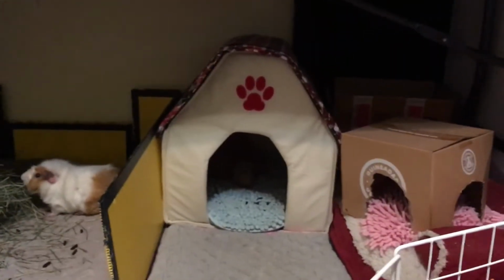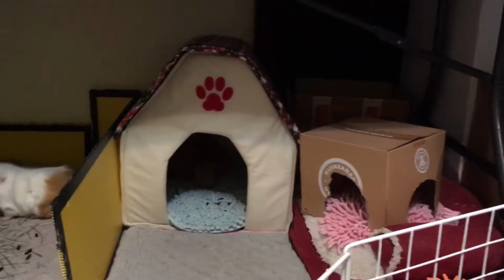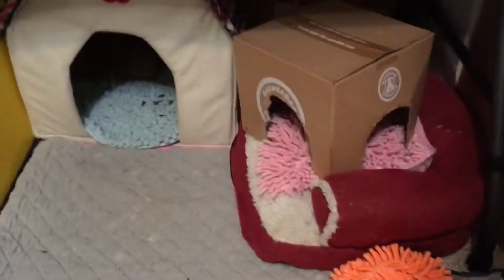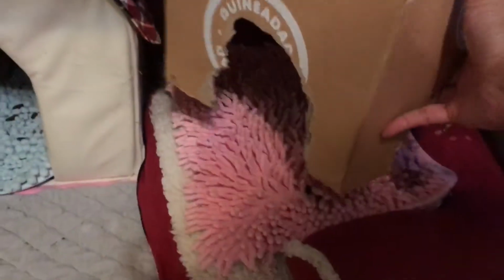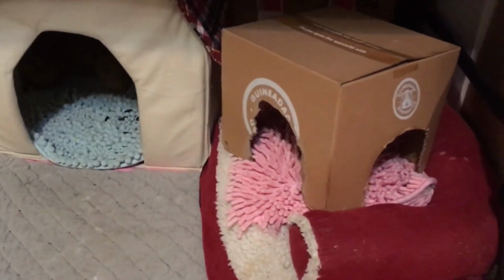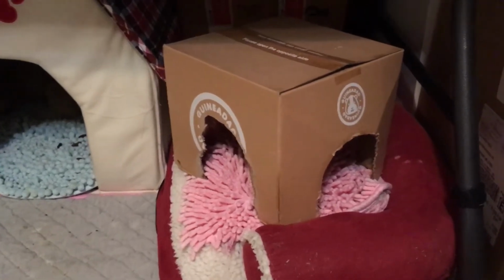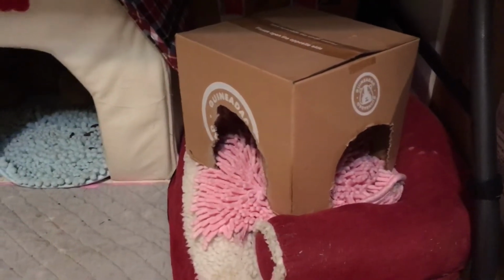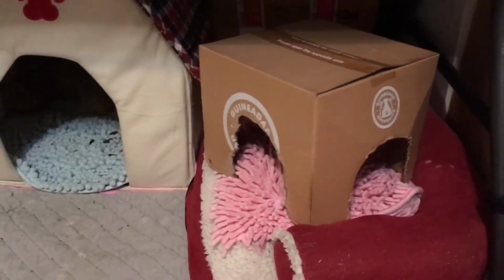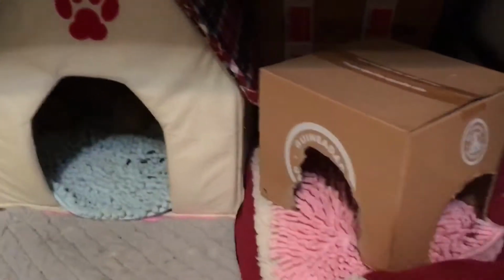And I have a doghouse, again with a bath mat in there. This is a little couch. Sometimes they like to just lie on it. So I put a little hide. Hides are great. It helps them feel secure. And cardboard hides don't hold as much heat as plastic pigloos, so I'll switch out summer and winter as to what hides I use.